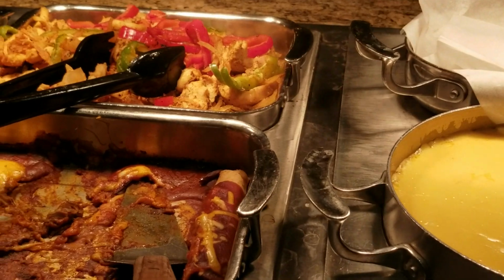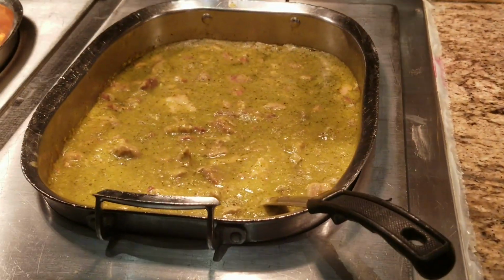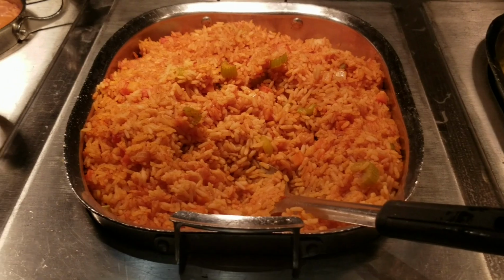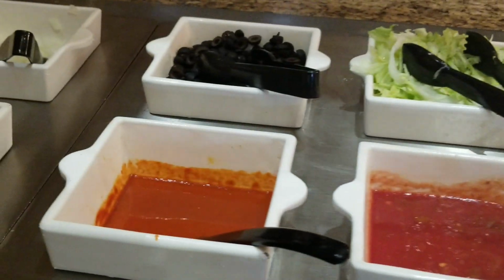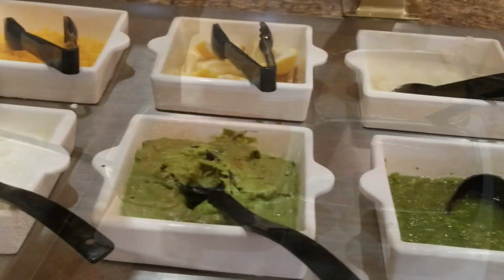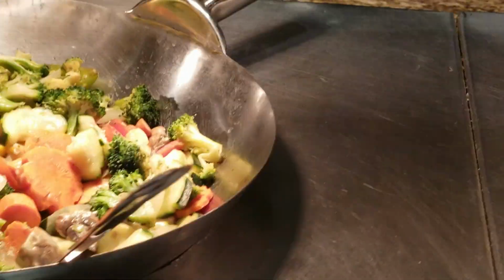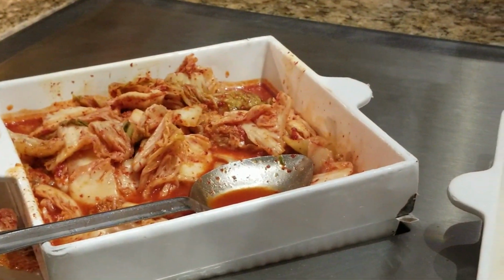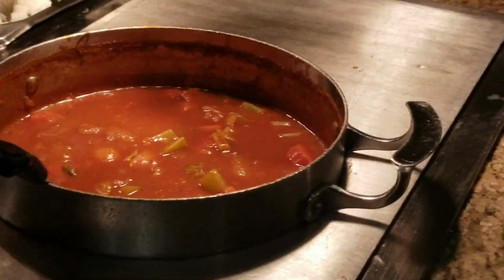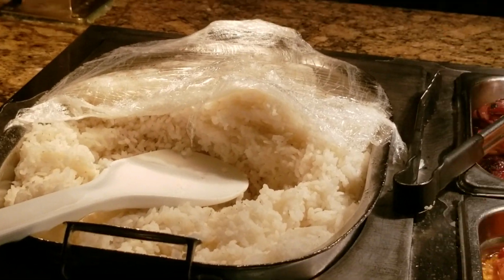Here we have the Mexican station. Nacho cheese, enchiladas, fajitas, charro beans, Mexican corn, pork chili verde, Spanish rice, taco fillings, refried beans, salsa, taco fixins, tortilla chips, and finally taco shells. Now in the Asian section, we've got several different types of sauces, egg rolls, lo mein, stir-fried vegetables, sweet and sour chicken, fried rice, pickled cucumbers, Hawaiian macaroni salad, kimchi, Hawaiian stew, kalua pork and bao, Hawaiian roast chicken, mahi-mahi, and white steamed rice.